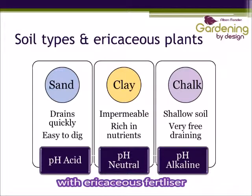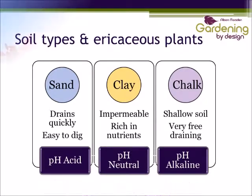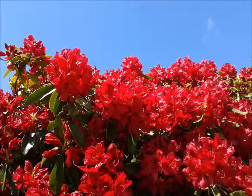If you have a chalky soil, this is extremely alkaline, and in those cases, in order to enjoy these fantastic spring shrubs, you will have to use an ericaceous compost and rhododendron fertiliser and grow them in a pot. You certainly couldn't describe many rhododendrons as subtle, but what a joy on a bright sunny spring day.